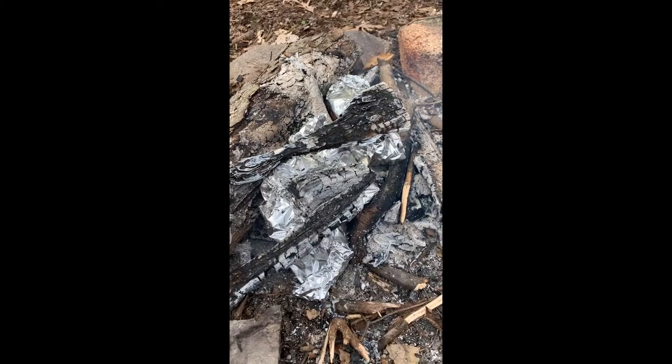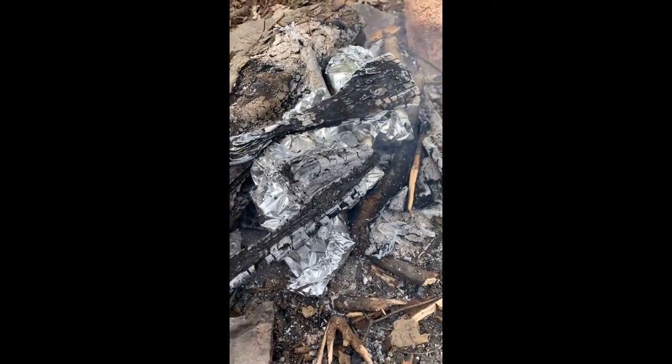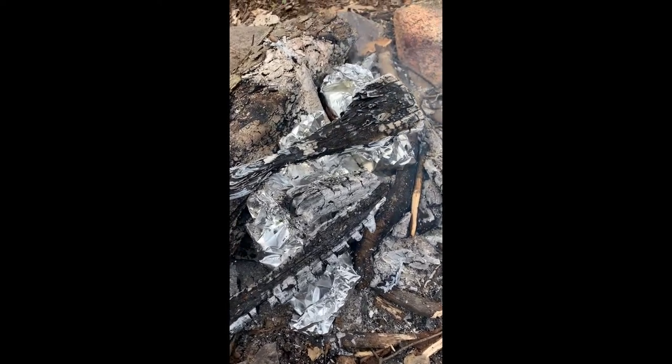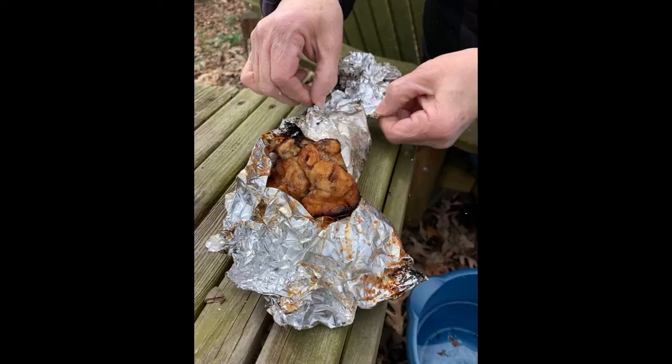So what I've done here is I've just taken the foil packets and put them in the fire. That's just coals, and then put some coals on top as well, just to get that round heat all around it. We'll check in a few minutes and see what happens.